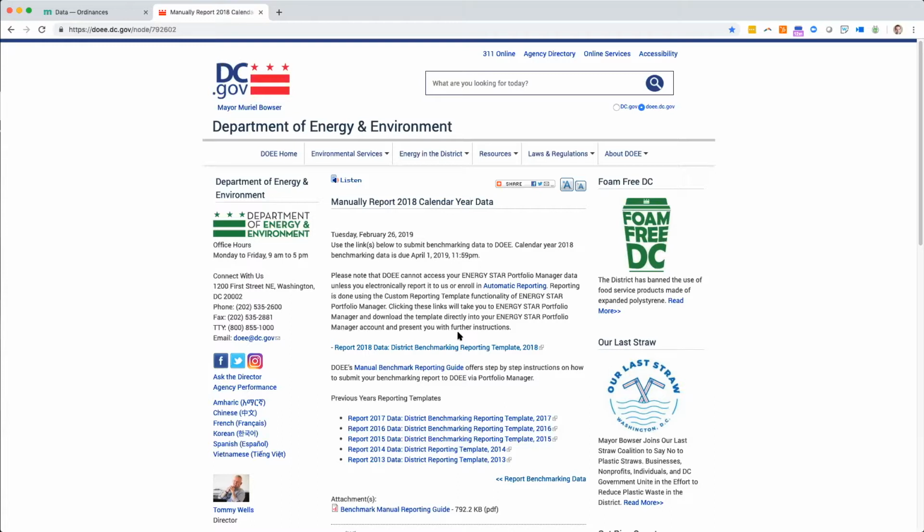And so once they do that, they finalize the timing of the metrics they want, calendar year 2018 in this example. They finalize which metrics they want to collect. And these are typically going to be high-level annual usage metrics. And then they actually turn that report into a data request. And they publicize it via a hyperlink on their website, just like this.